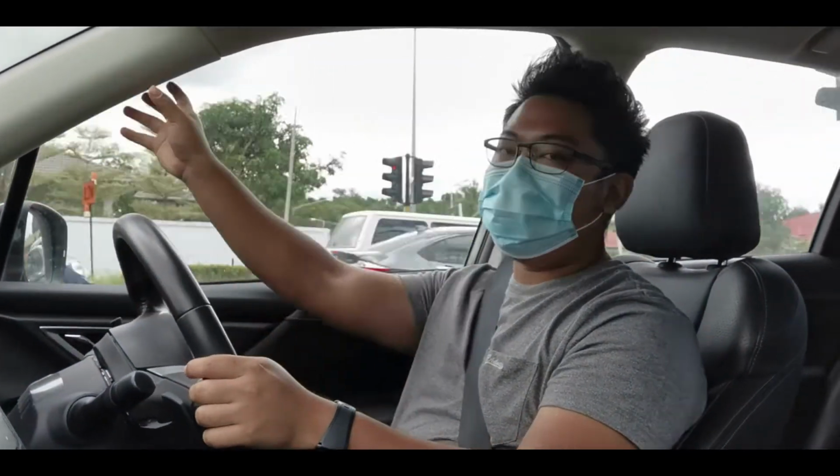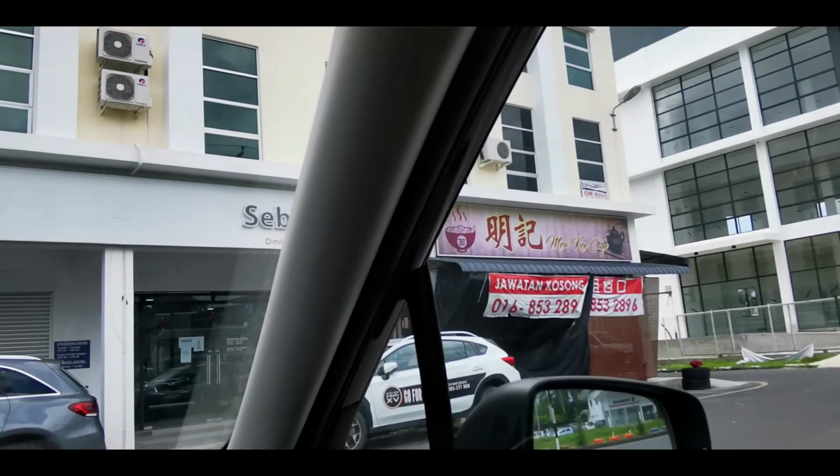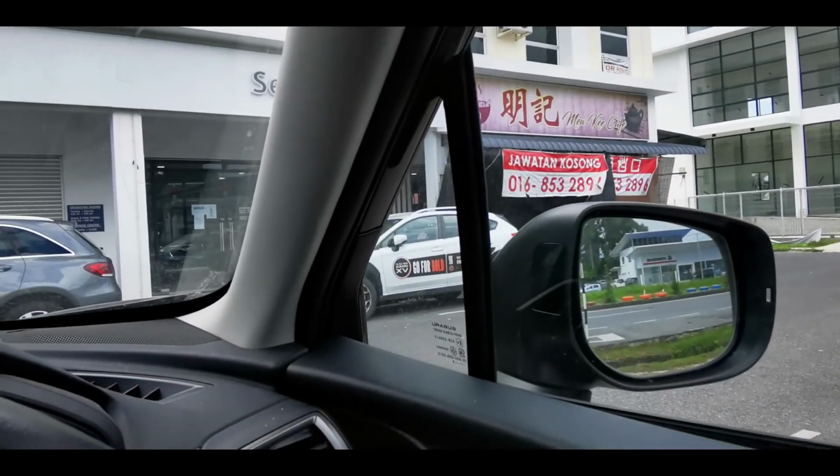Touching on visibility, the A pillar on this car is actually slightly thinner than a lot of the major cars I see. So that helps improve visibility and blind spot.